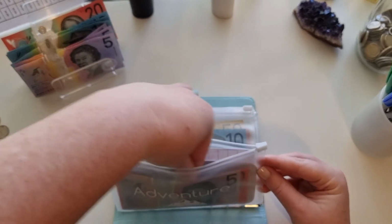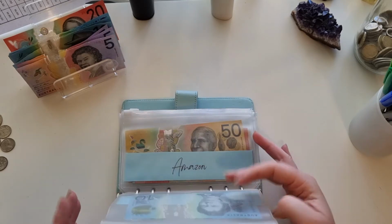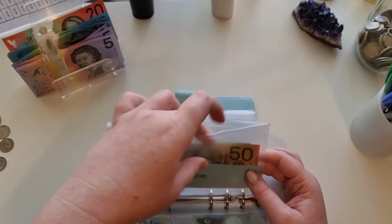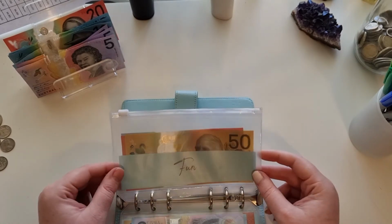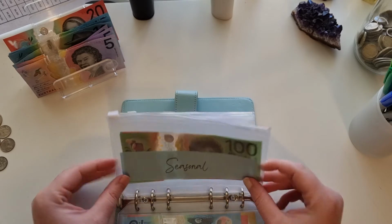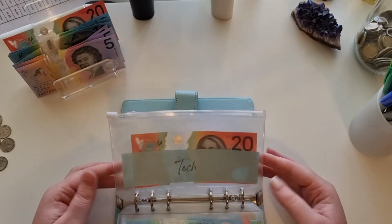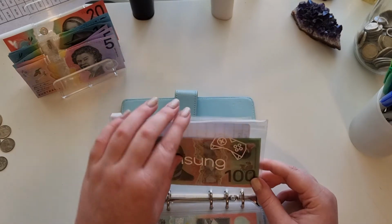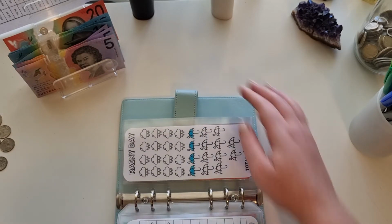So that'll bring that up to $75 in there. Kmart, I'm going to skip today. Amazon is pretty much fully funded for what I need it for, so I'll skip that. Fun, I may come back to later on. Seasonal, again, pretty much fully funded for what I need it for. Tech, I could come back to. Samsung, that's getting stuffed pretty well every fortnight with my wage, so I'll leave that.